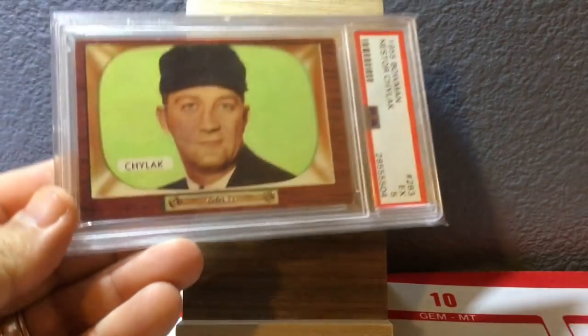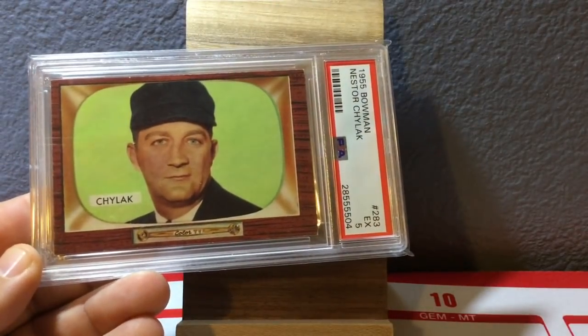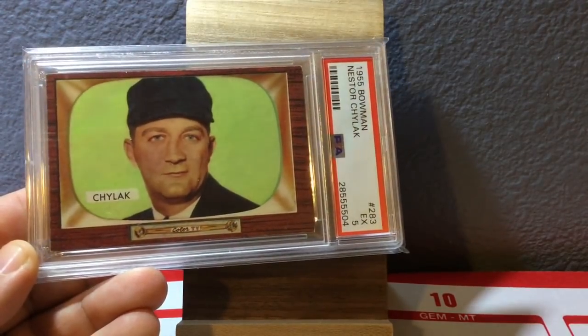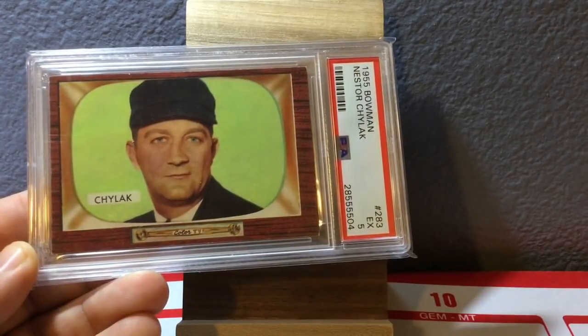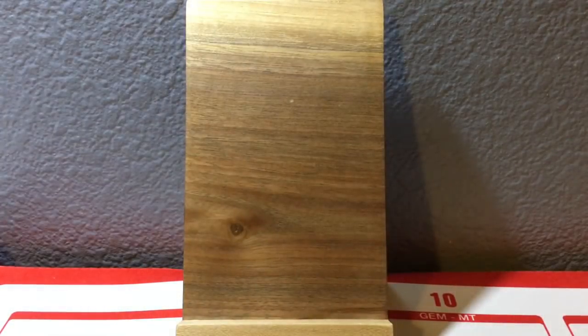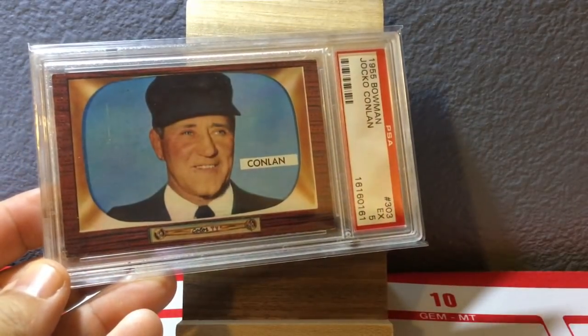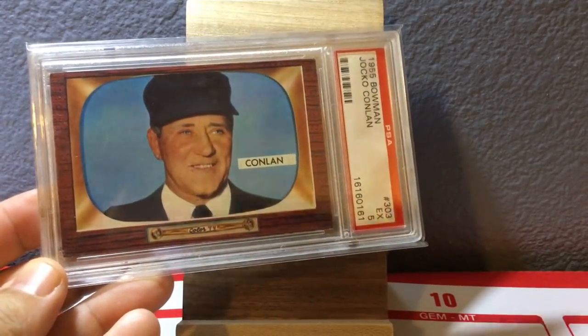Another thing '55 Bowman did that was super interesting was they had a bunch of umpires, and several of them made it to the Hall of Fame, including this guy, Nestor Chylak. This is a 5. I have Jocko Conlan in a 5. There's several more that I want out of that umpire run that I just haven't found at a reasonable price yet, but I'm on the hunt for them.